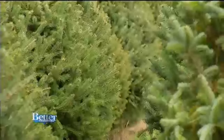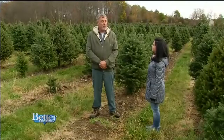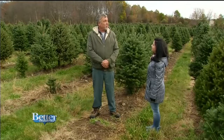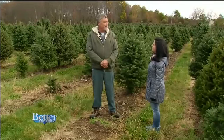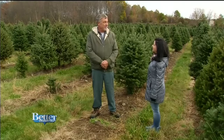Mike says he loves meeting the families who are buying his trees. Different kinds of people and families you see every year. And the trimming is sort of tranquil. You're out here, you're not making any noise, you're just walking along trimming trees, and as long as nobody's bothering you, you can have your own little world going on.